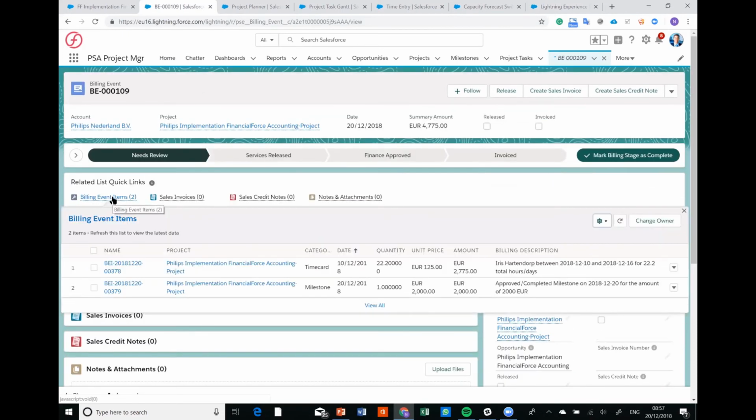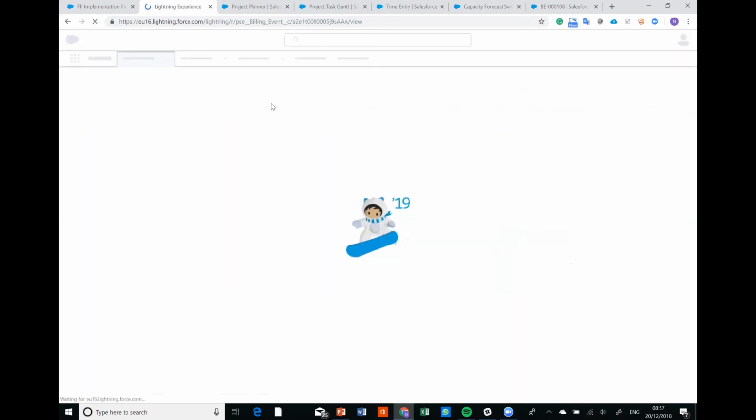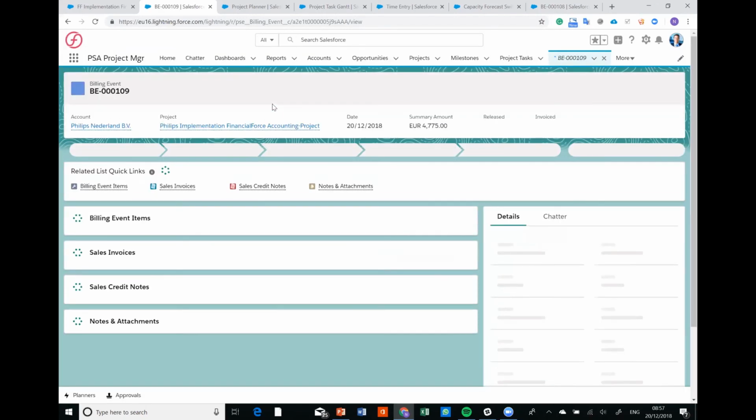And basically it'll tell you the values there. So we had a €2,000 fixed price milestone and 22 hours of submitted time for Iris between those dates, which was at a €125 price. Okay, so essentially that's how you'd get your billing event, and then if you're fully integrated with an accounting system, let's say FinancialForce accounting, you'd be able to then, so let's just release this one as well. Release is required for this stage purely because it needs to be pushed out of PSA. So it's pretty much telling the system we're no longer needing this, it's been approved, it's an approval essentially, and we're pushing this into the accounting system.